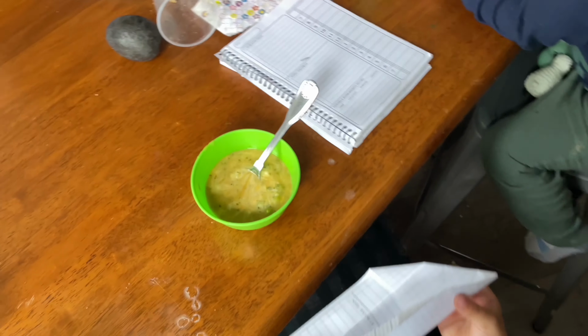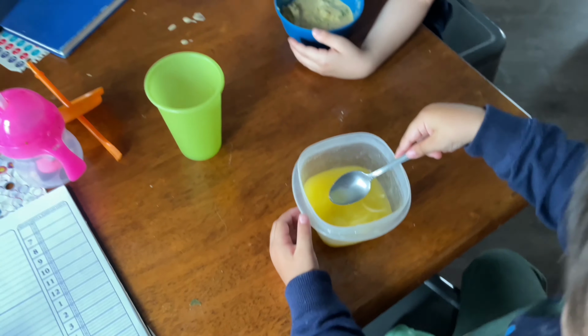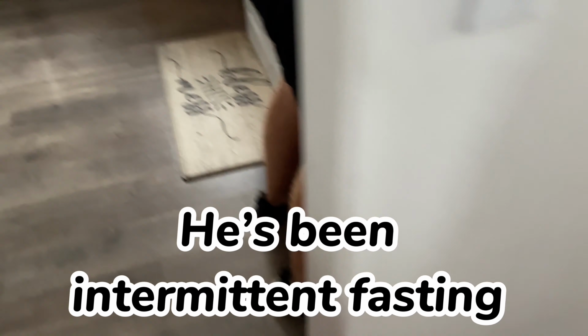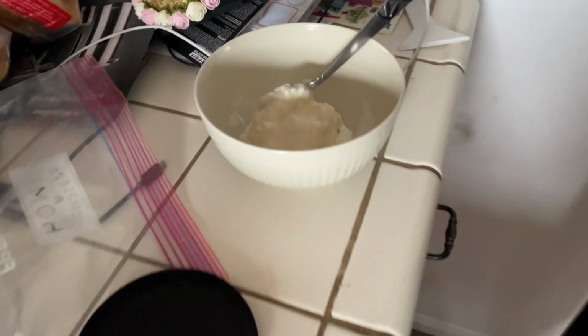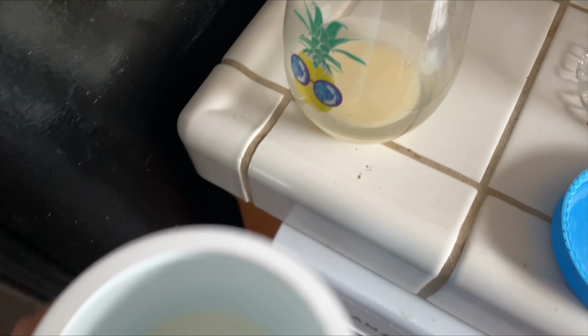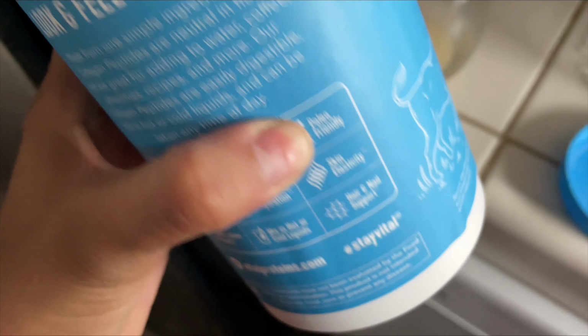It splashed on me a little bit, but the flavor is really good. Boys are eating the broccoli. I put some Greek yogurt in it, plain, and then he wanted the chicken noodle, so that's what they're eating, kind of for a little lunch. Michael is eating his first meal today. So I just put a scoop in there.